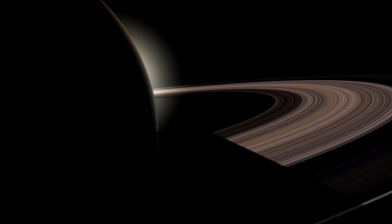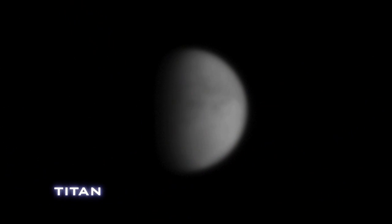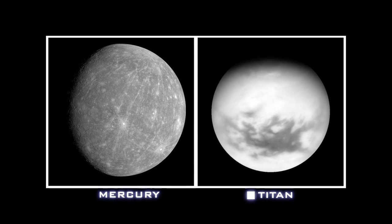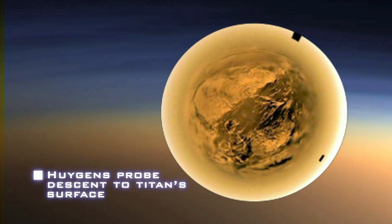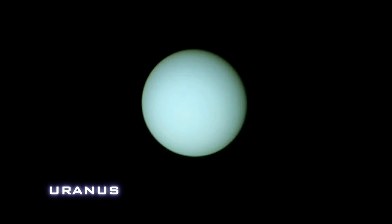WEBB also will study the outer planets and their moons. Of particular interest is Titan, the largest moon of Saturn, now being explored by NASA's Cassini spacecraft. Titan is as big as the planet Mercury, possesses an atmosphere half again as thick as Earth, and frigid surface with lakes of liquid hydrocarbons. WEBB will map Titan's chemical makeup with 6 times Cassini's resolution and monitor the moon's seasonal changes over a decade or more. Next stop, Uranus.